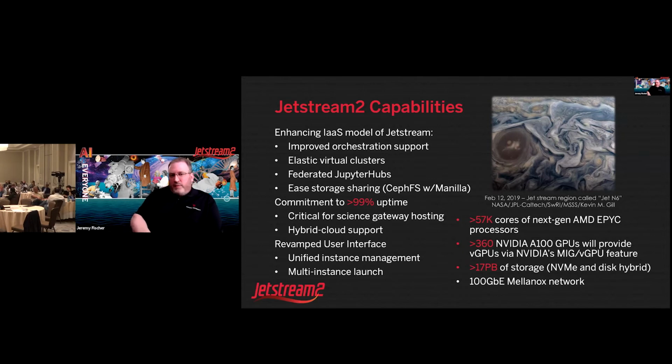We have a commitment to 99% uptime. We do not take downtimes. So basically we do our maintenance as a rolling thing. So nodes will get evacuated without the users knowing.